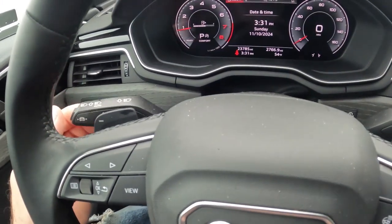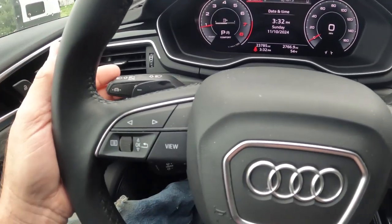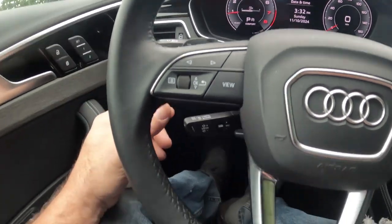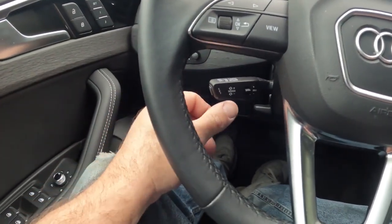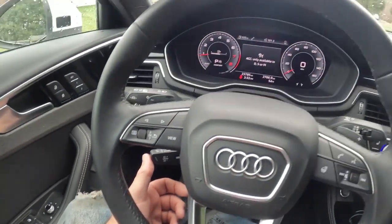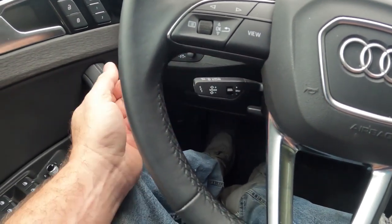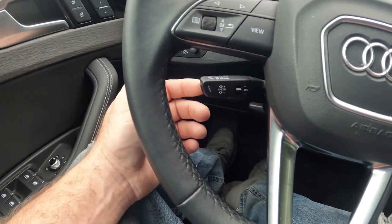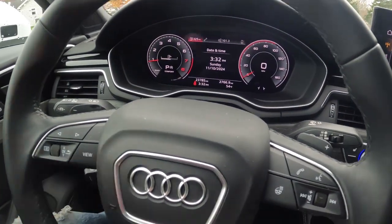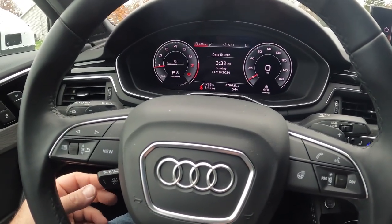High beam, this is just your high beam on. If you want them on auto, it'll light up auto. Gotta push it back forward for that. Cruise control down here. Turn this on, okay. Gotta be moving. Cancel to push forward, resume to push back. You can see it sets this line here. All right, so there's resume.